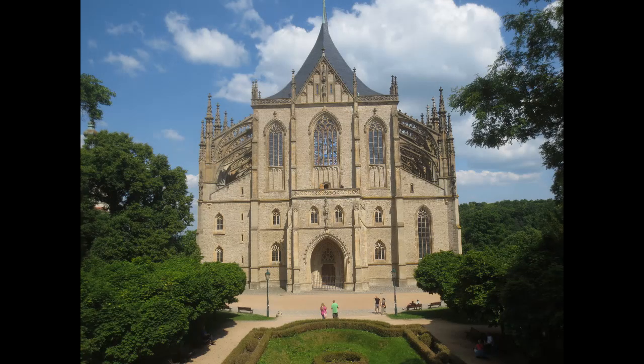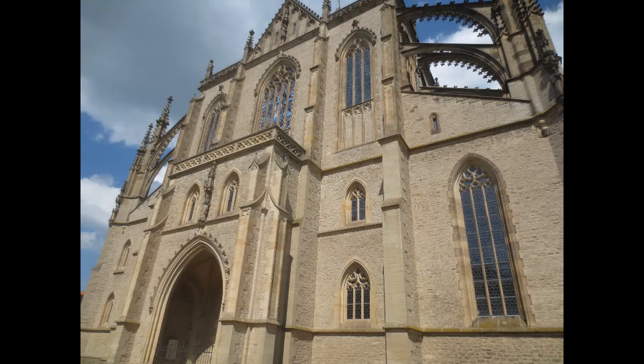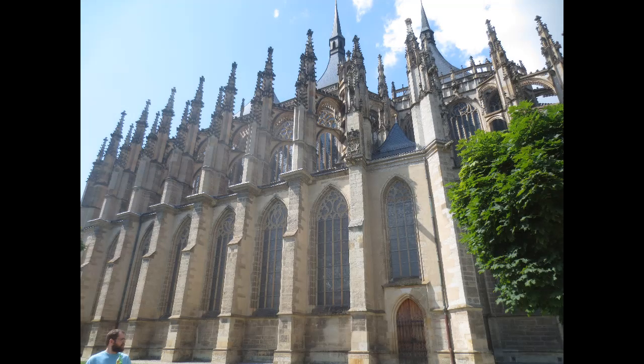This church took over 600 years to complete. Begun in the 1380s, it was only completed in 1905. Even so, its beautiful, complex Gothic design speaks to the majesty they wanted to portray.